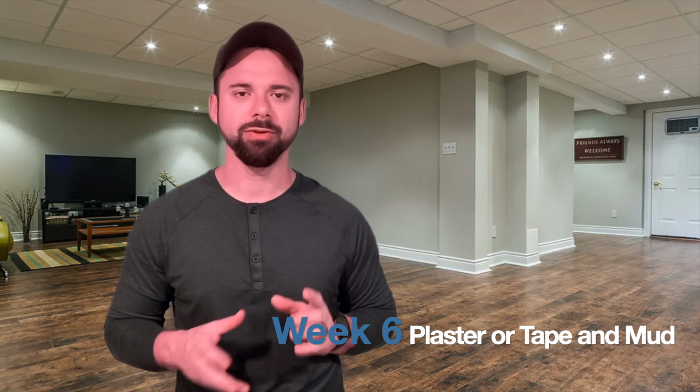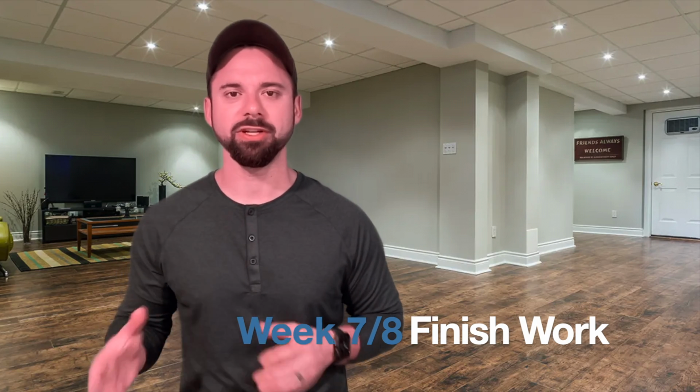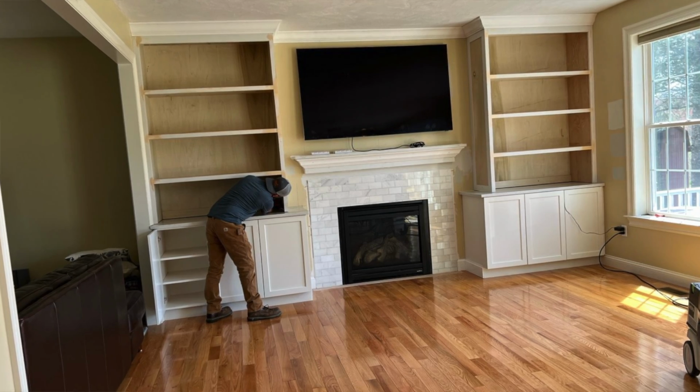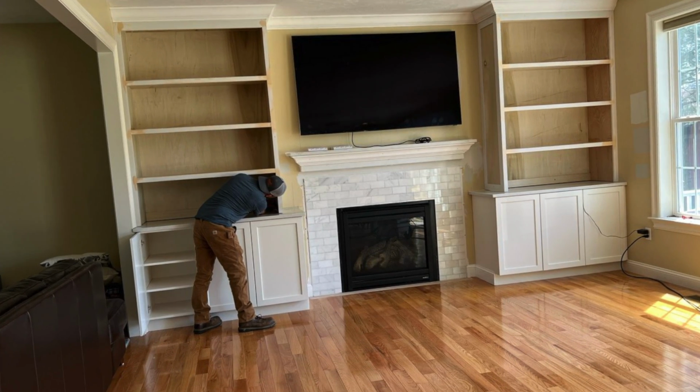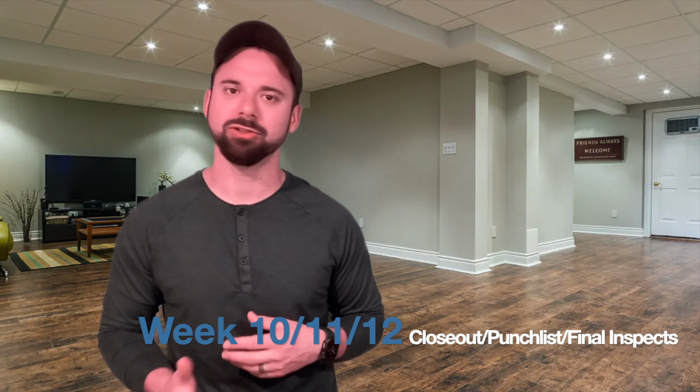Week 6 is plaster. That takes a few days to do, depending on the size of the basement. And we actually let that cure for a couple days. Now that gets us into week 7 and 8, which is typically your finishes. You'll see some kind of finish carpentry team coming back, putting in your flooring, putting in your trim, your doors, trimming out windows, installing any windows that might need to be installed, finishing your staircase, making it look beautiful. This is an exciting part. So once we're through the carpentry, week 9 is the painting. Painting takes a few days, and then week 10, 11, and 12 is pretty much closeout, punch lists, and inspections.